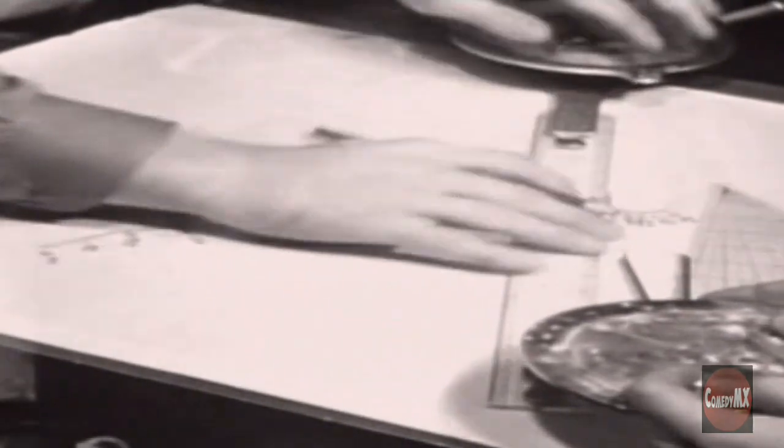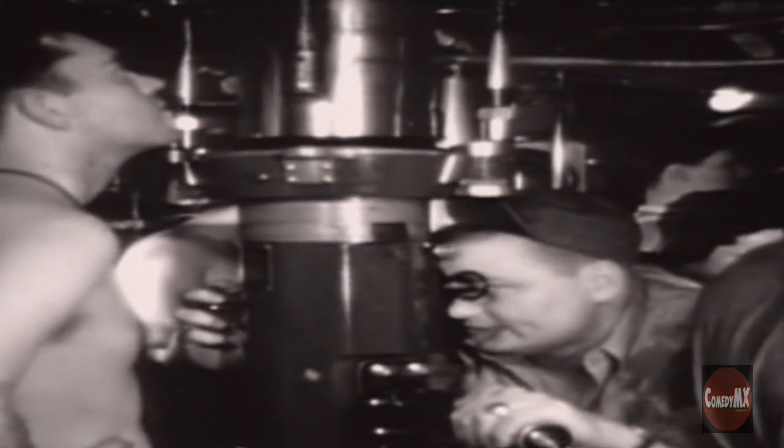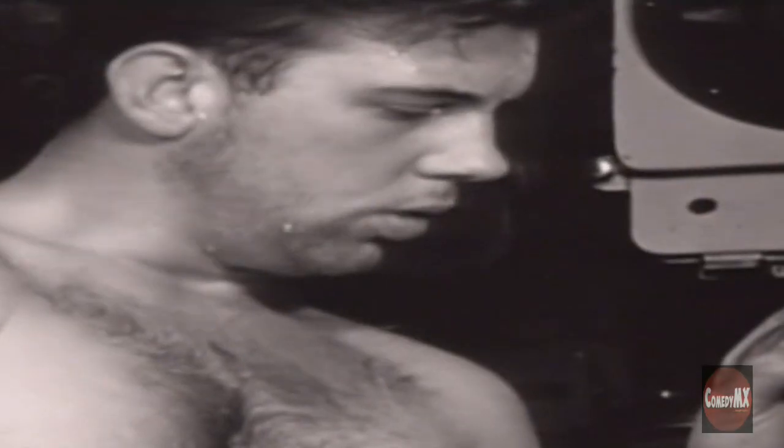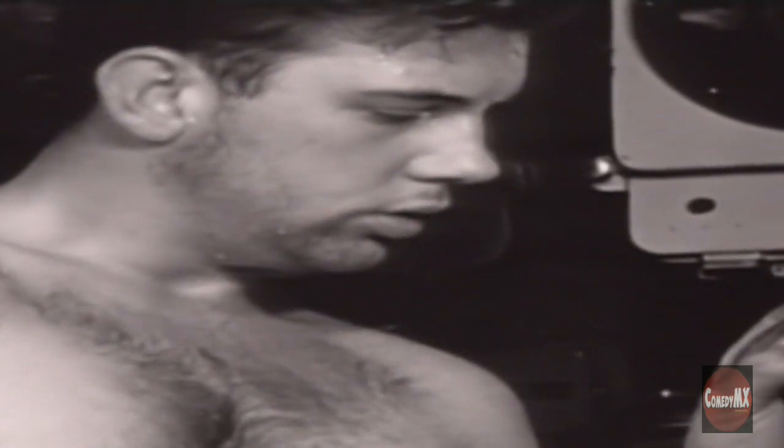Easy. Easy. Then, estimated range, 1,500 yards, track 90 port. Gyro angle 5 left, stand by. He's coming on, coming on. Fire one! Then, 8 seconds, fire two!